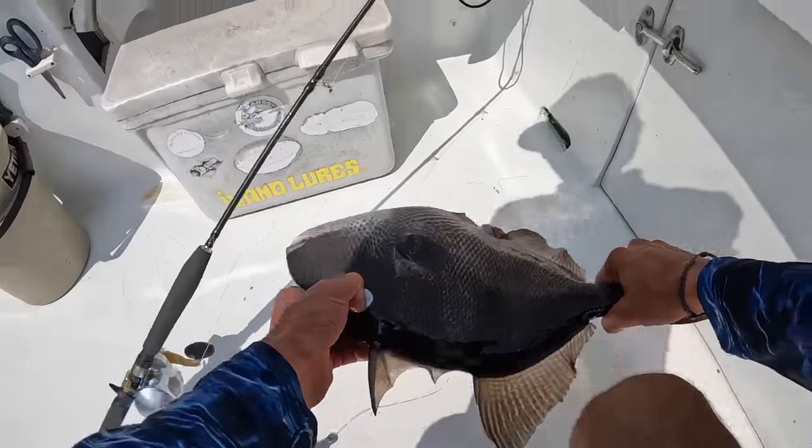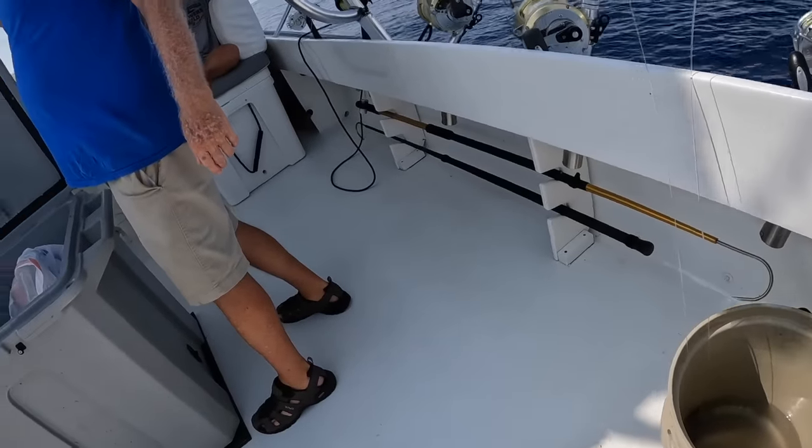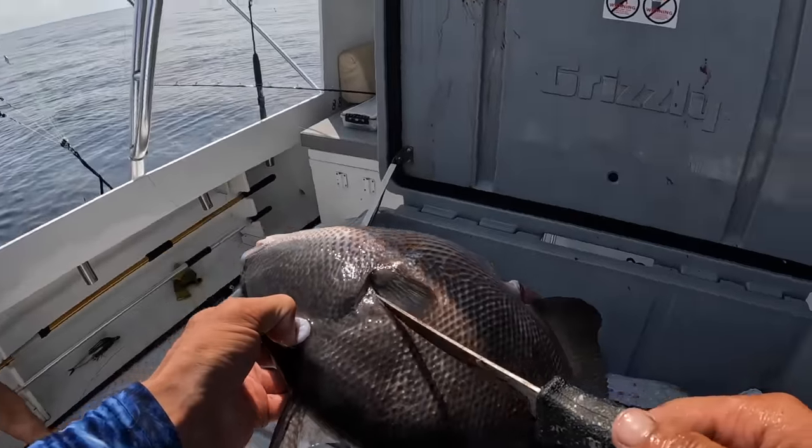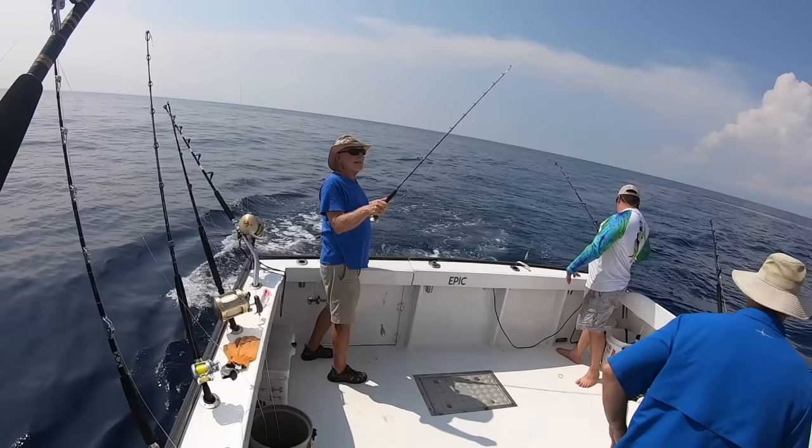I was a little more excited about these fish than the ones that I caught commercial fishing, because this was a spot that we didn't know. It wasn't on any map. We just happened to stumble across it and we were just exploring. Pretty neat to find some fish that way.